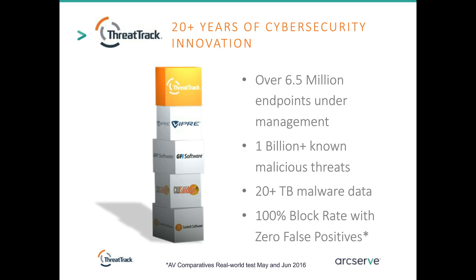Great. Thank you, Mary. Let me first introduce ThreatTrack. ThreatTrack grew out of an industry in need of advanced malware and threat detection solutions. The company's history dates to 1994 as Sunbelt Software, and its popular threat analyzer, previously called CW Sandbox, is the industry-leading malware sandbox trusted by governments and Fortune 100 entities.